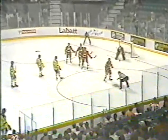We're awaiting a face-off now that's going to take place in Soviet territory to the left. Leif Boork's got some interesting decisions. He's had some of his forwards play a lot of time tonight. Getting set for the face-off.